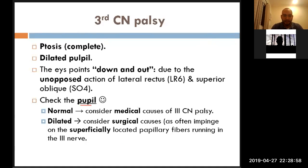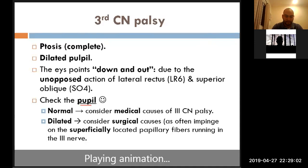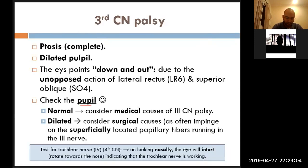This is the third cranial nerve. As I mentioned to you, the trochlear nerve, the fourth cranial nerve, makes the eye look nasally and intort, like you are rotating it near the nose in case of reading a book or going downstairs.